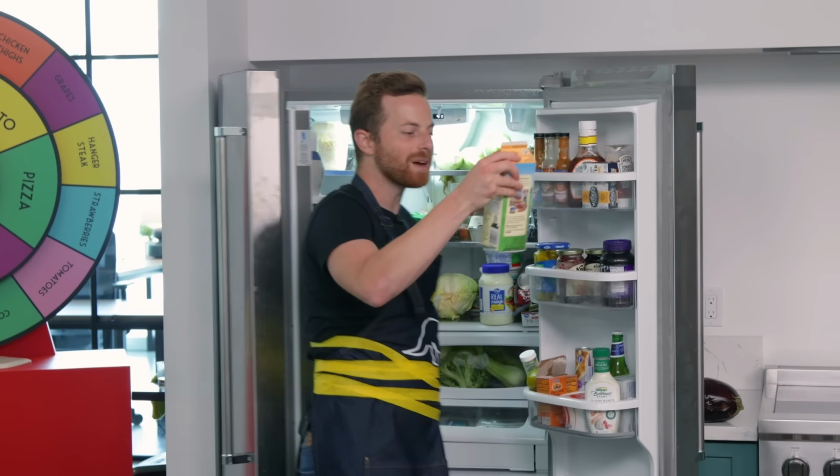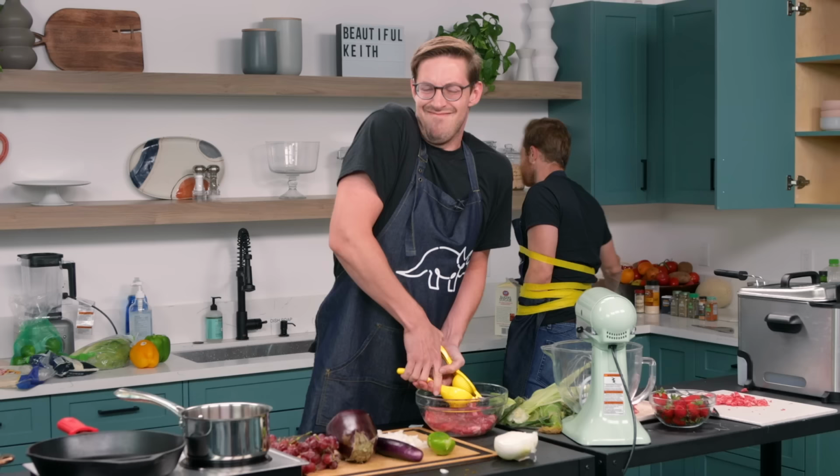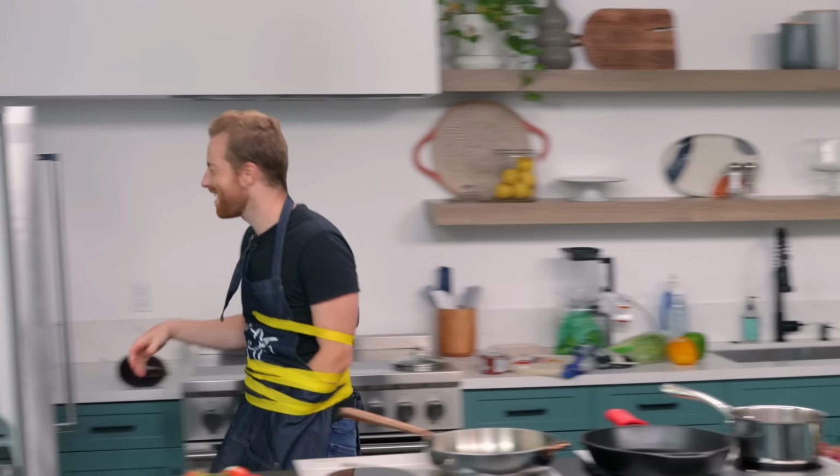Pile spices. Oh my God, we have buttermilk. Now that's country. What if that was my new catchphrase? That's country. Now that's country.